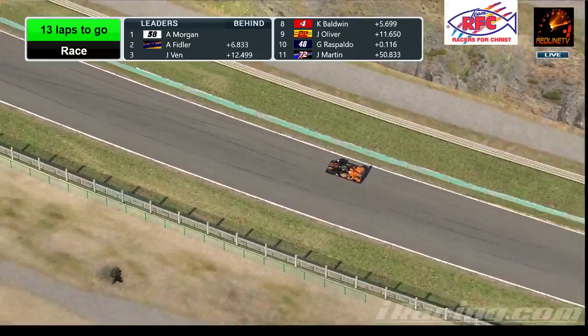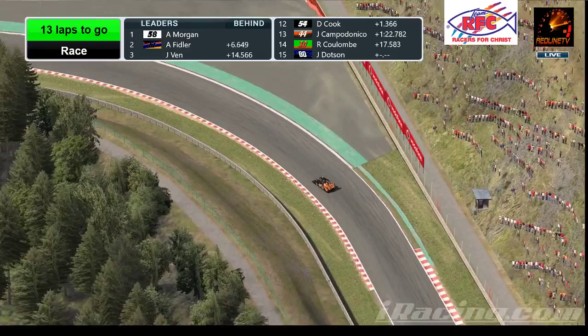All right folks, so we're going to step away here shortly and take a quick break. So here's a look at your overall top 5 HPD leaders here, and we'll be right back.